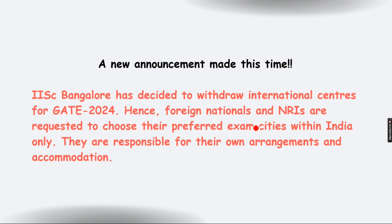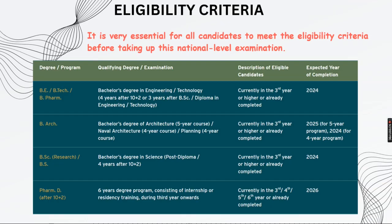A new announcement made this time. Indian Institute of Science, Bangalore has decided to withdraw international centers for GATE 2024. Hence, foreign nationals and non-resident Indians are requested to choose their preferred exam cities within India only. They are responsible for their own arrangements and accommodation. Kindly make a note of this update.